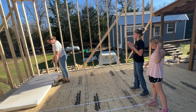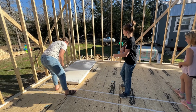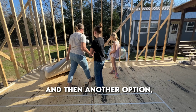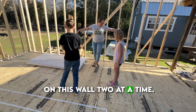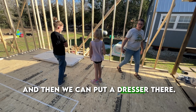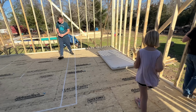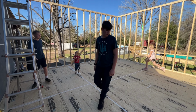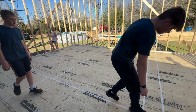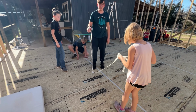So we could put one that just did, yeah, like that bed right there, and then another option, obviously, beds on this wall two at a time. And then we could put a dresser there. We placed this IKEA mattress that we use for sleepovers to get a feel for the space, and the girls' room is looking smaller than we want. It's this odd L shape that will really work better when we scoot the boys' wall in just a foot.